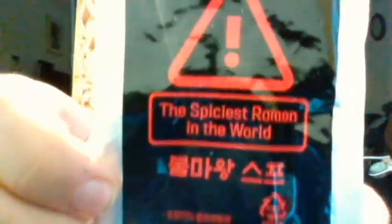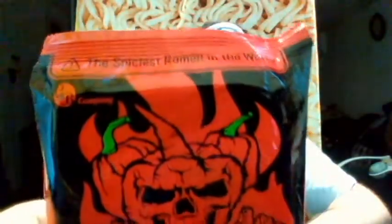But it's going to be spicy. It does say on the top, the spiciest ramen in the world. It comes with a powder pack. It also has an exclamation point saying the spiciest ramen in the world. Technically, it's not the spiciest ramen in the world. The 18 Prohibited and the Cullies from New Zealand probably are the two hottest that I know of. But this is probably the spiciest that comes out of South Korea.